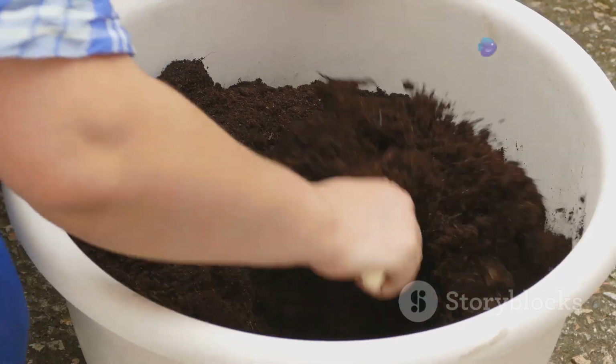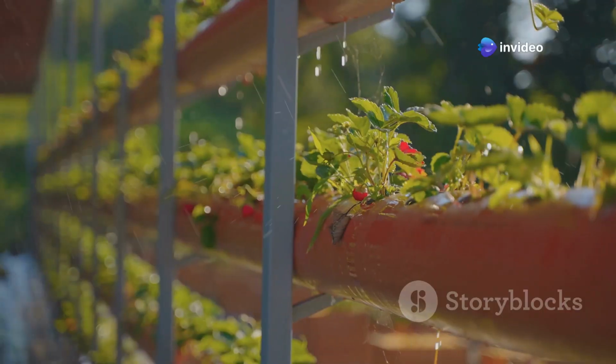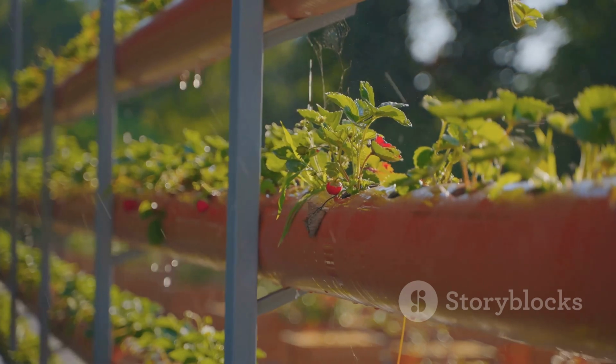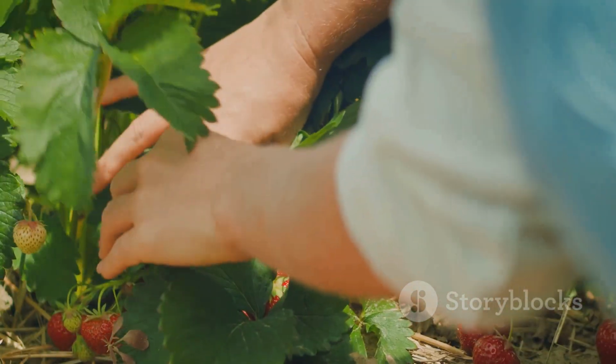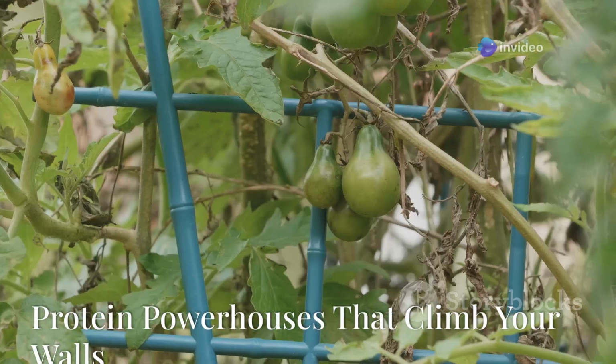Strawberries prefer slightly acidic soil, so use a potting mix designed for berries. Water your strawberry plants regularly and fertilize them every few weeks during the growing season. With proper care, you'll be rewarded with a bountiful harvest of sweet, juicy strawberries.